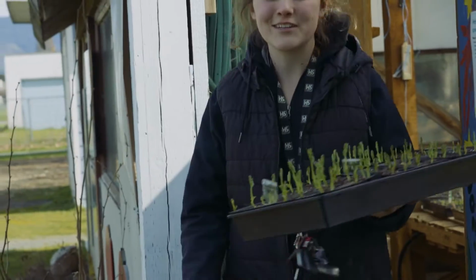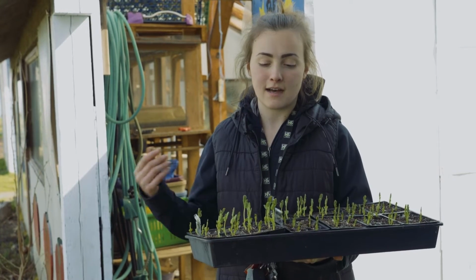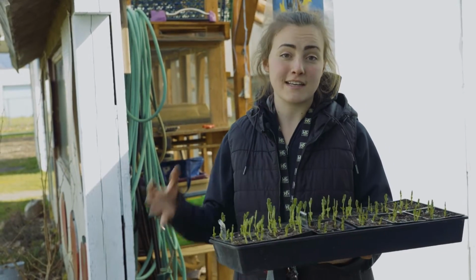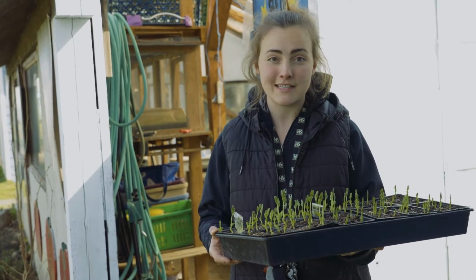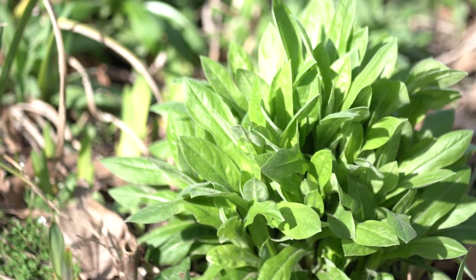Yeah, so this greenhouse allows us to extend our growing season. We have things like spinach, kohlrabi, broccoli, cauliflower that are starting to grow in this greenhouse, and it just provides a nice little microclimate for things that are more fragile to start, so we can get a head start on the growing season and get things ready for Cow-op customers.